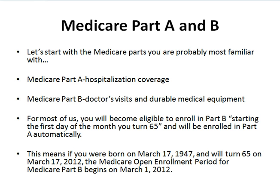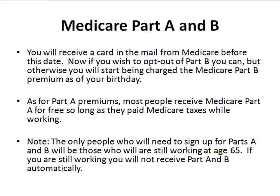Now, for most of us, we become eligible for Part B, and this is the actual definition, starting the first day of the month you turn 65. So to convert that into English, let's say you were born on March 17th, 1947, and you turned 65 on March 17th, 2012. Your open enrollment period would begin on March 1st, 2012. And you're going to get a card in the mail before this date, giving you the option to either opt out of Part B or to sign up.